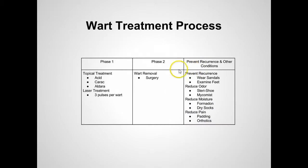This is our treatment process. I'd like to explain. There are three phases: phase 1, phase 2, and then the way to prevent it and preventing other conditions. First, phase 1, we usually try an acid or some type of treatment called 5-fluorouracil, which is Carac cream, and this is used to kill the wart. It's also used for treating cancer, and Aldara is actually used to treat genital warts, but can work on foot warts as well.